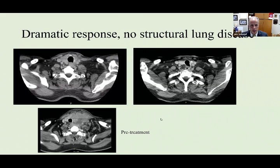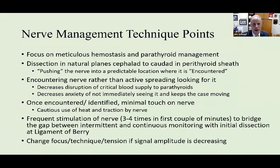Still, I'm supposed to speak a little bit about nerve management. We'll talk about some involved issues when the nerves are invaded. But for just a few general points I want to bring up before I show the video, I really focus mostly on meticulous hemostasis and parathyroid management. I dissect in a superior to inferior plane, cephalad to caudad, really trying to push the nerve into a predictable location where I'll eventually encounter it. So I don't actively spread and look for the nerve. And I do that for two reasons.